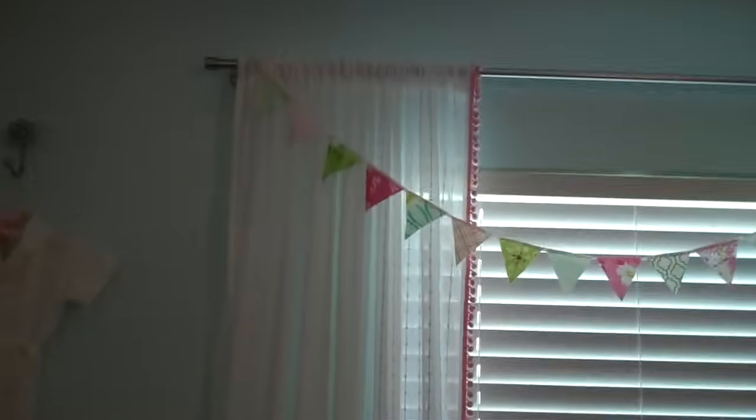Okay, so anyway, we're in Miss M's room. And again, this is another curtain from Ikea. It's really pretty. I love it. I think it's so sweet. It has this sweet little textury pattern in it and these little nubby things.